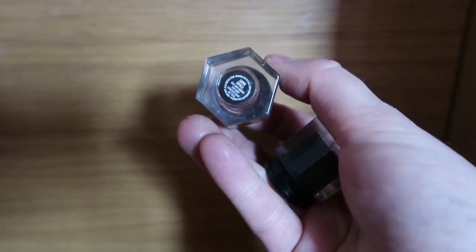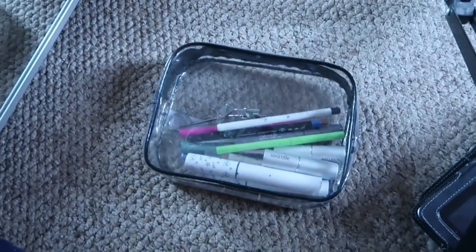I don't know. My 3 Ritual Duffy little eyes. So I've got 2 of the H&M eyes. This one in Love Spell. I've got Obsidian, and I've got one of the more celestial ones in Lyra. And the only thing left in this drawer is this bag here.